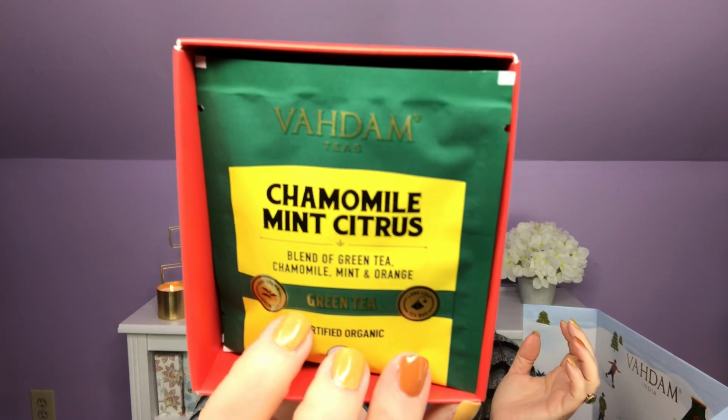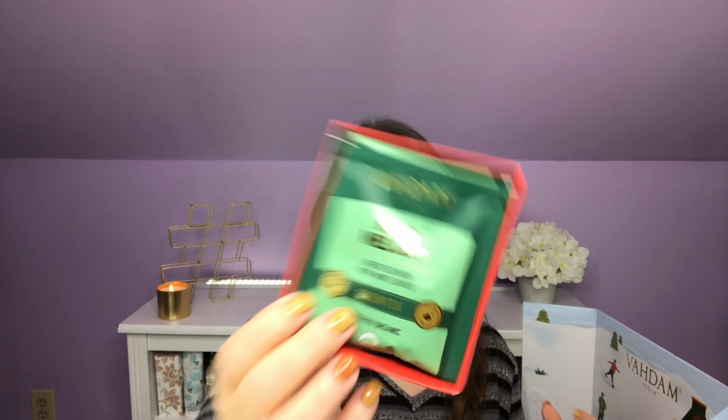Number 9 is a chamomile mint citrus. And it's a blend of green tea, chamomile, mint, and orange. And number 11, we have a mint medley. Green tea with pure mint leaves. That's what that looks like. That one sounds delightful. I'll be drinking the extras of that on those chamomile days.